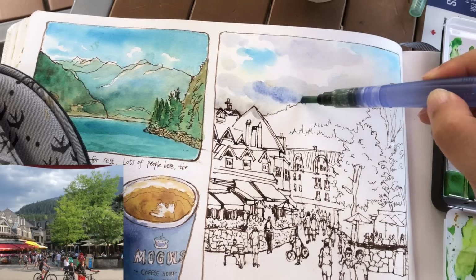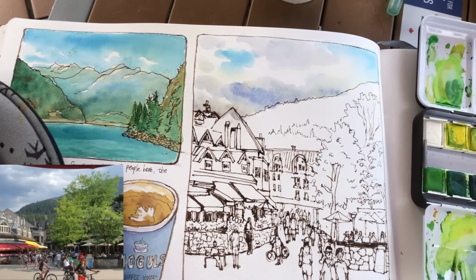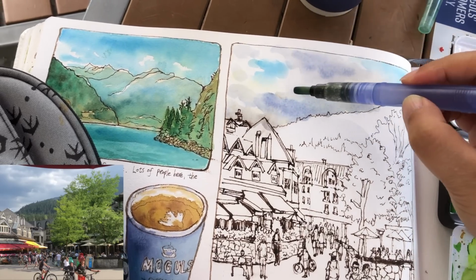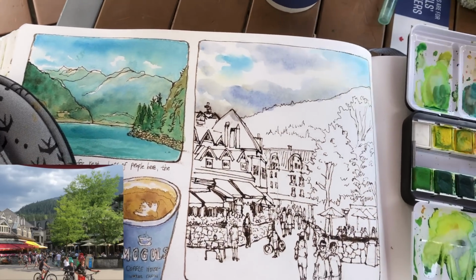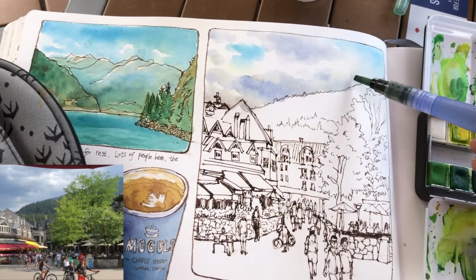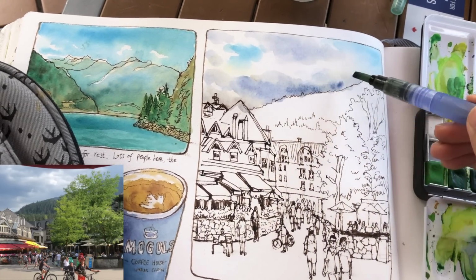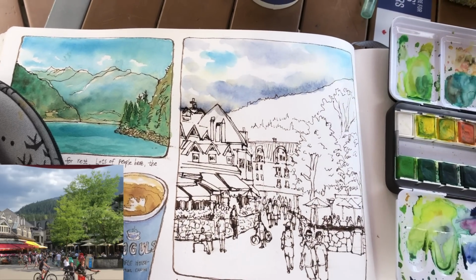Now, wet into wet, a heavier value of blue-violet gray using the same color mixing recipe. Each brush mark is following my understanding of how the air is moving. A lot of clouds, they're looking very muscular, adding some even heavier grays closer to the outline of the mountain.